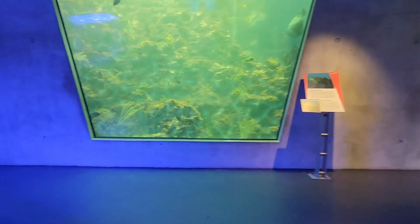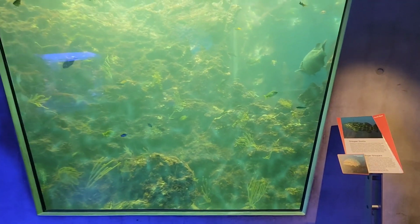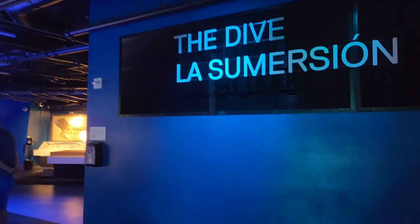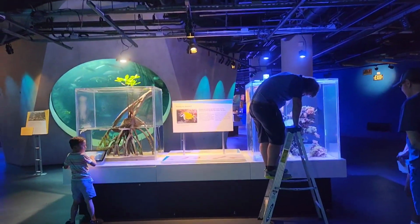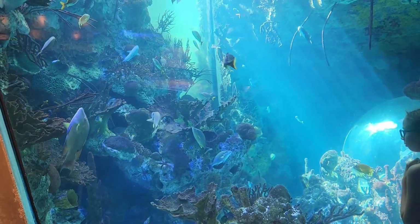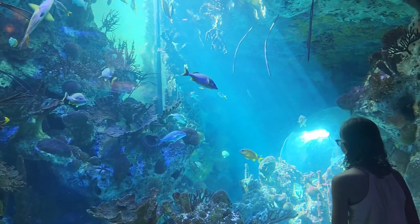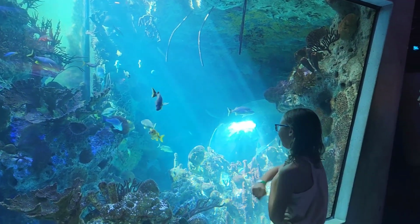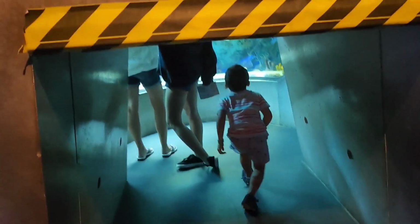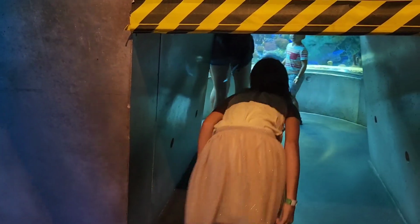Whoa, that fish is as big as you are. They have fish like that at Bass Pro. Isn't that beautiful? Look at all those tropical fish. That one has a big eye. Oh, neat. Go ahead. Oh, you went in there? Is it super cool?